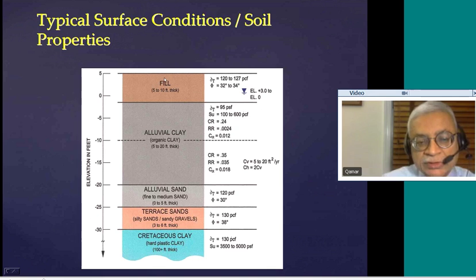So the challenge was that you have this profile, and there's an existing highway, and you need to widen the highway, construct a fill right adjacent to it. As you know, if you did that on a very soft deposit, you can see here the undrained shear strength of the alluvial clays was on the order of, and I apologize for the typo here, it should be 100 to 600 pounds per square foot rather than cubic foot. So really very soft material.